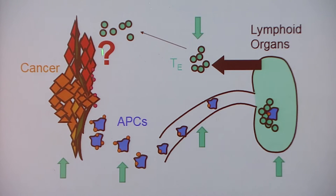This is one of the reasons why many cancer vaccines encounter a problem, because with lots of cancer vaccines you can detect the effector T cells after vaccination. You can detect lots of very good T cells which are capable of killing tumor cells, but they are not able to eradicate the cancer. It's because of this microenvironment. There are lots of issues in the microenvironment.